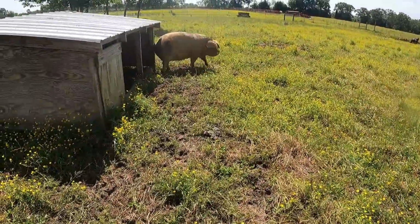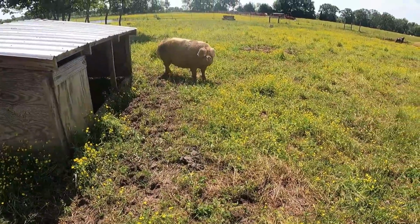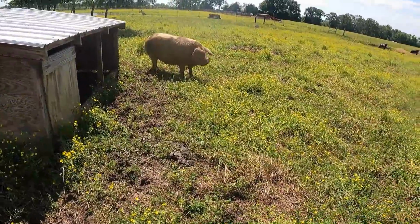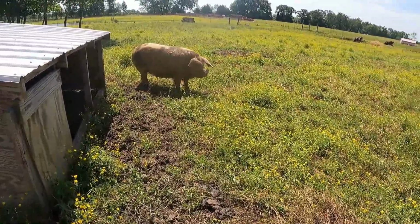So that is what we did. You can see she's now back here in the pasture. She is with Big Mama and Big Daddy. They're out here too. And we thought, okay, problem solved. So now we've got Shorttail out of the way. All seems like it's gonna go great from this point on.